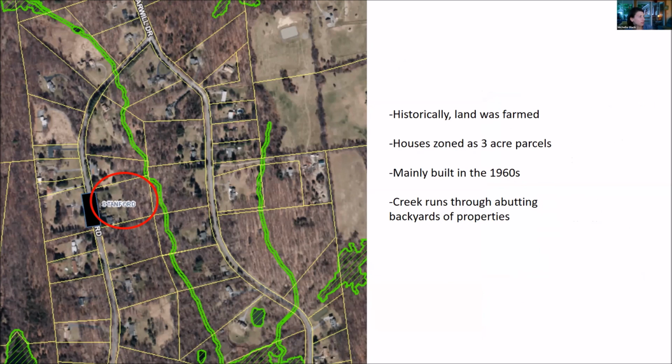So the image you're looking at now, Julie had talked previously about different scales. So we're zooming out a little bit more to the neighborhood. And as Julie had mentioned also, historically, a lot of land in Dutchess County was farmed. And then, you know, some of it turned into residential. So you can see there are some larger parcels and farmland surrounding this parcel.